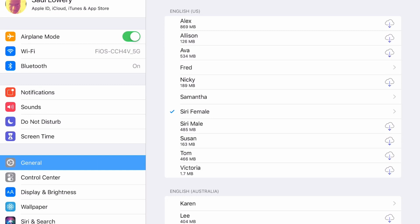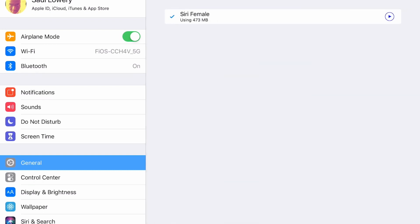Now once you get into this screen here, you might get a readout. It says Alex, 869 megabytes. You might actually have to download the voice that you want to use. So I chose Siri female here, and when I clicked on that, I had to download it.